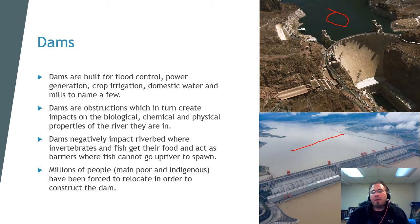And fish feed off those. So if those die, the fish die. There's too much sediment. It's just this nasty cycle. Now, there are also the social impacts of dams in addition to the natural ecosystems. I'm glossing over the ecosystem part a little bit because there's a lot more to it than that, and I can't go into all of it right now.